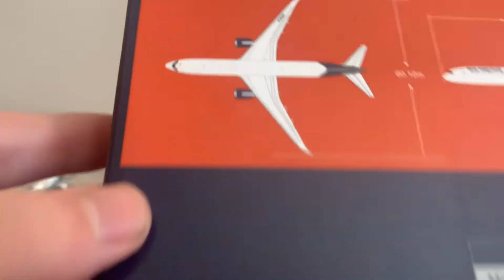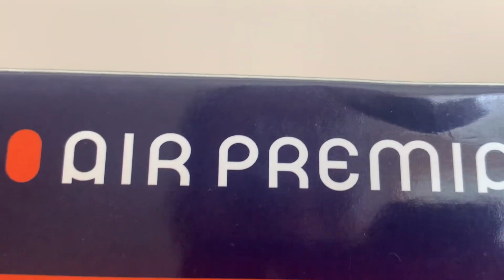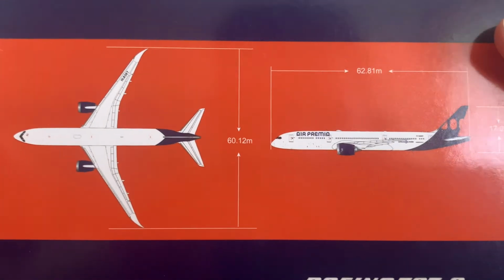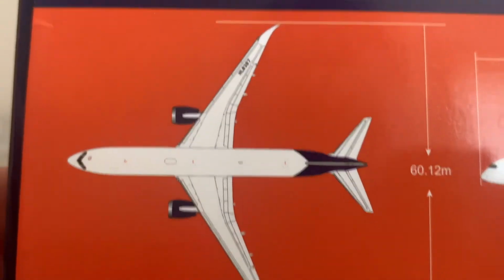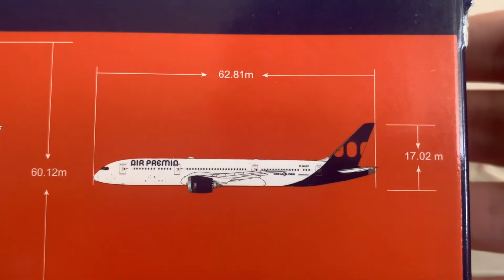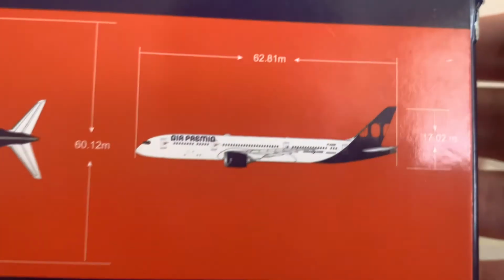And on the back of the box at the top center, we've got the Air Premia logo there. Here we have a diagram of the specifications. Here we have the top view and the wingspan. And then we have the side view and the tail height.